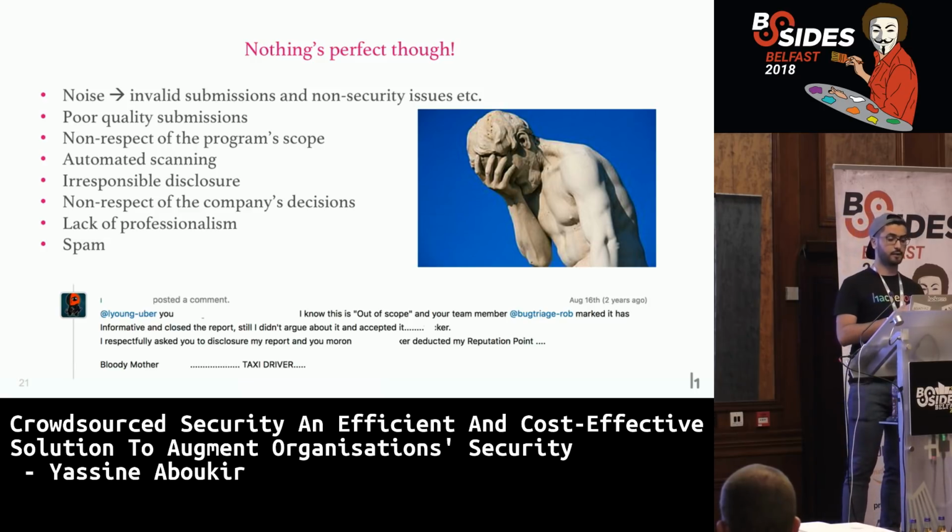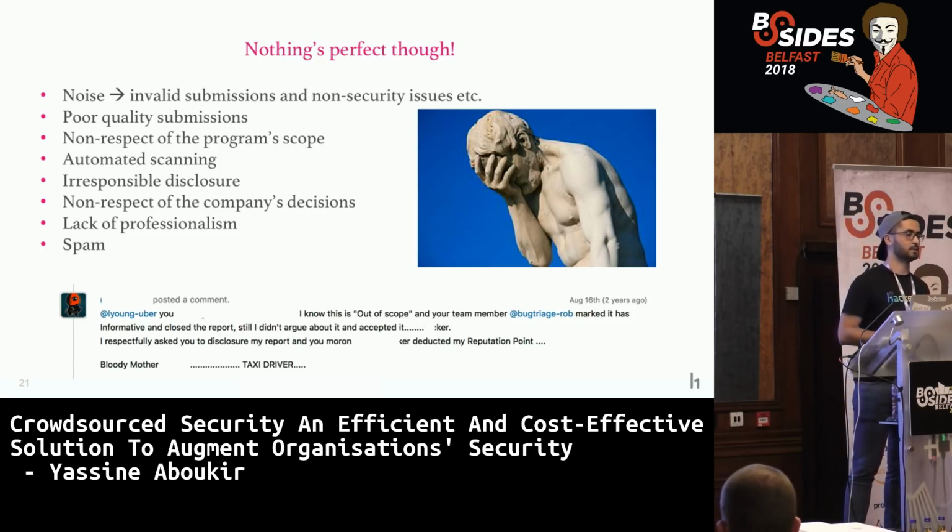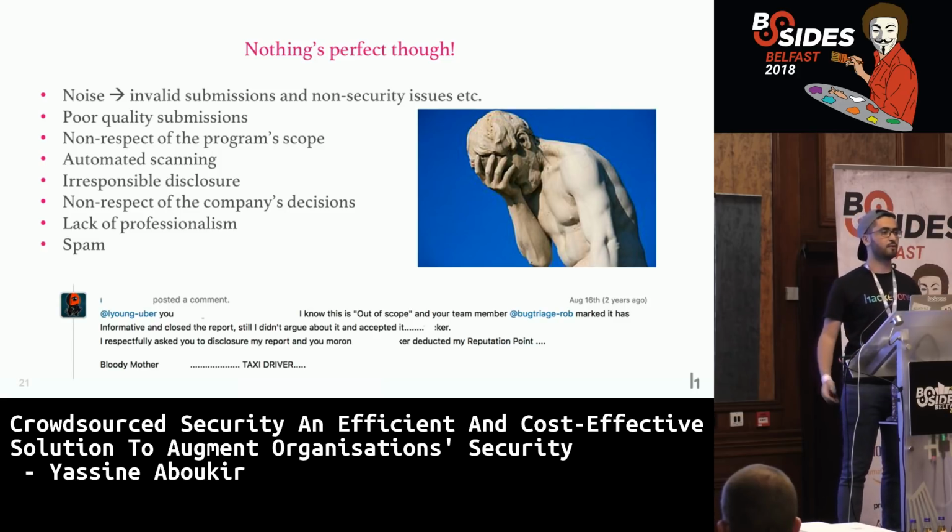Anyways, you're also going to receive a lot of poor quality submissions. By that I mean you get a report that does not have any details, does not have any description, and even if it has a description, no POC, no proof of concept. So you have to go back and forth and discuss with the researcher until you extract all the needed information out of him.